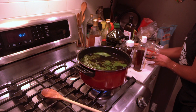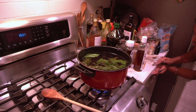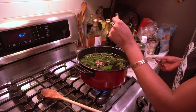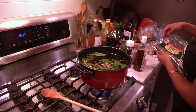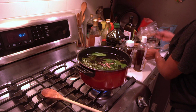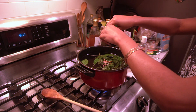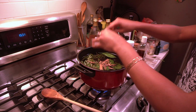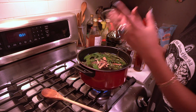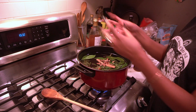Next, we are going to be adding in some cinnamon sticks. Okay, so cinnamon is great for pulling in money, but it also speeds up any working. Okay, so I have a cinnamon stick here. I'm gonna just break it. Okay, and I'm gonna bless and activate the cinnamon, that it speed the stimulation and the flow of money towards me, that it brings that money quickly to me.